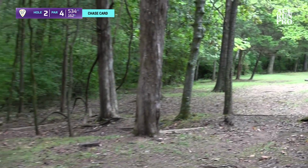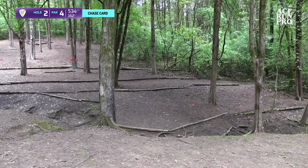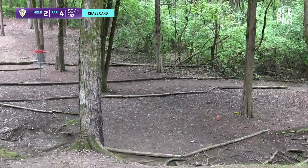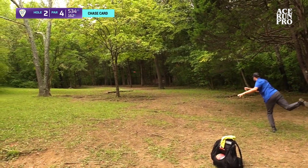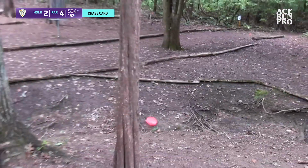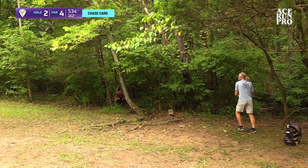But look at this shot. Oh, this is, I mean, you could never do that twice. I'm glad that they showed this because from where he was at, that was almost impossible. That's incredible. Yeah, it just shows how bad he wants the three, just kind of correct that poor drive that he had. Very nice approach from you as well.